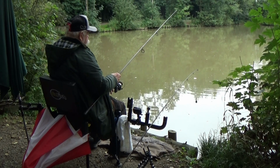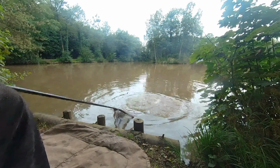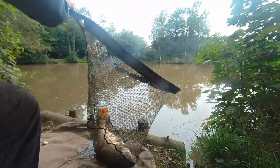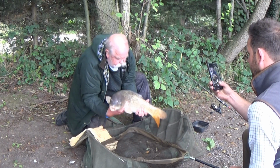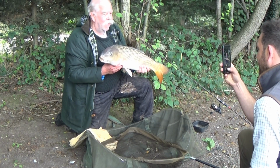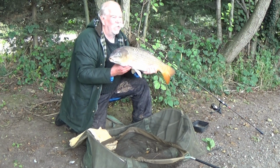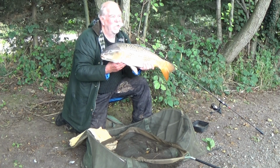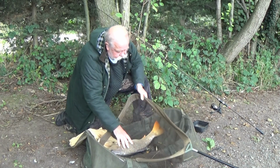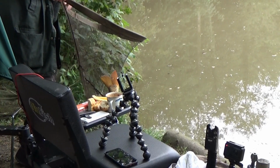That big slap you hear tells them dinner's ready. And one turned up. A lovely common. Tom was kind enough to walk past and take a photo and then man the video camera for the return. Lovely common taken off the top. My favourite method. Let's have it back.